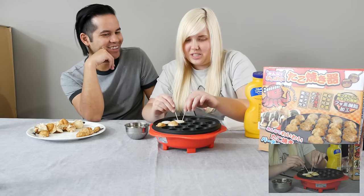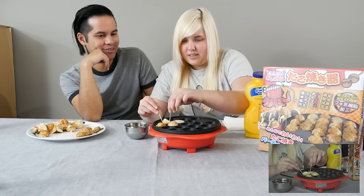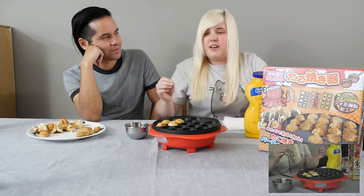Like, okay, so that felt soft, but for some reason I kept thinking you were poking me with a toothpick. Oh, I love you that much, so I'm gonna just take a toothpick and jab you in the arm with it. Yep. Yeah!